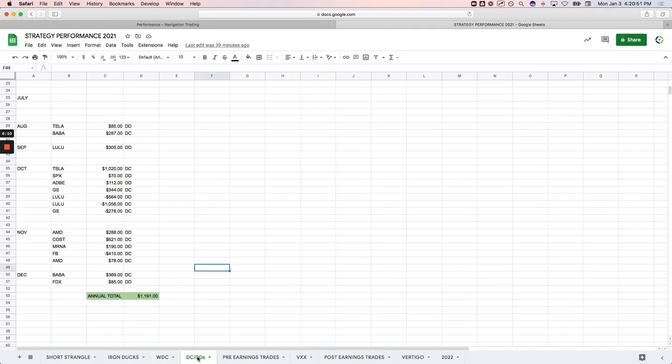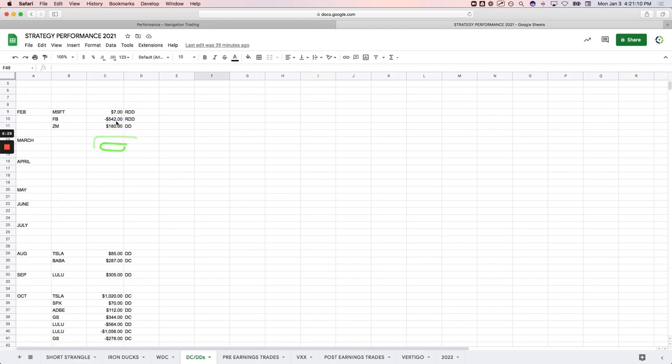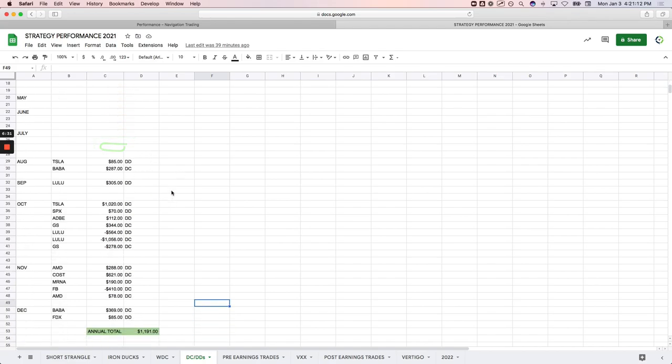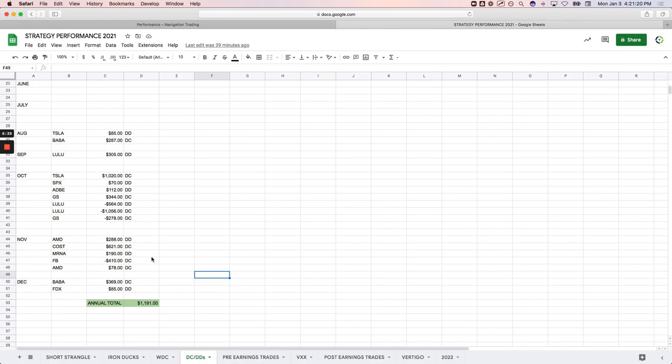And then if you look at just double calendars and double diagonals, so this is primarily on stocks, not our traditional weekly, it has had a nice positive outcome there, almost $1,200. And that includes, I was doing some ratio double diagonals earlier in the year, took a decent loss on Facebook there. So won't be doing any more of those. But overall, we'll be having a focus on really looking for additional double diagonals, double calendars in 2022.